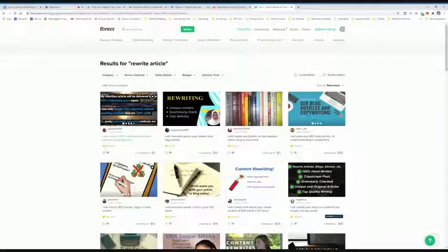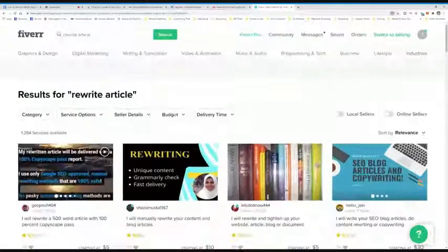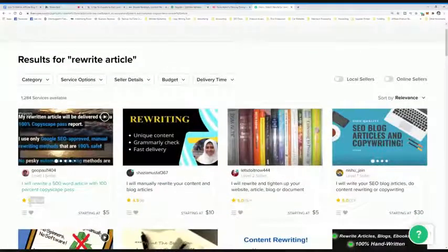Check this out. I will rewrite a 500-word article with 100% Copyscape pass. This is great, and I think I bought from this person before, but you could see that there's 5 stars on average, 324 reviews. This one's great as well. I will rewrite and tighten up your website, article, blog, or document. 5 stars on average, 1,000 reviews. So the higher the stars, the more the reviews, the better.